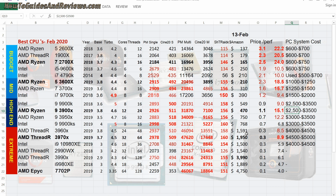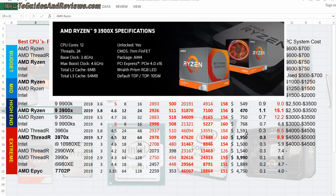It would cost probably around $3,000. So I wouldn't go for the RTX 2080 Ti. I'd probably go for a 2070 Super, which is about half the price, less than half the price of an RTX 2080 Ti. I think they're around $500, whereas an RTX 2080 Ti is around, I think, $1,150 or $1,200, something like that. So there you have it. That's the best processor for 2020, mid-February.